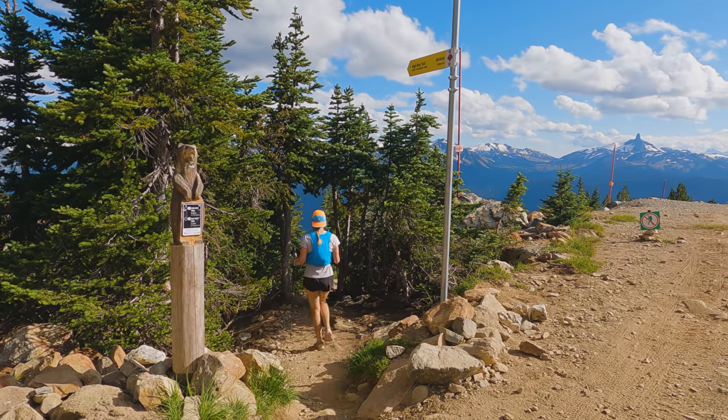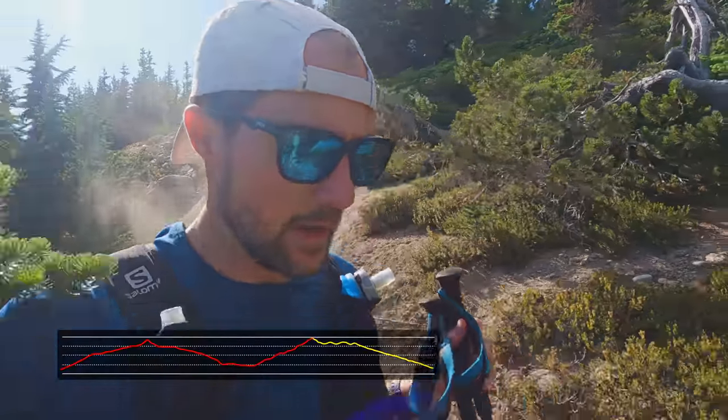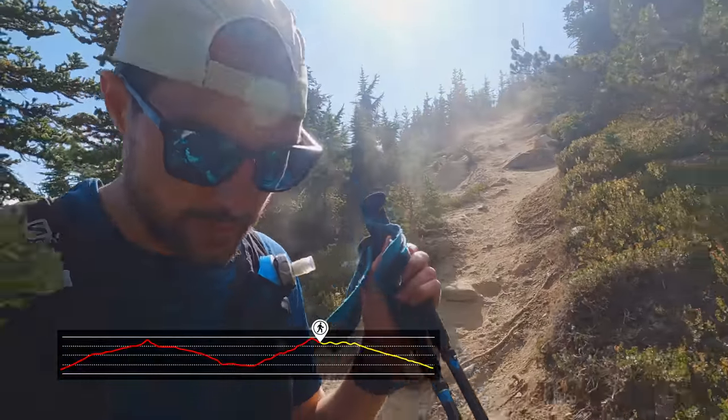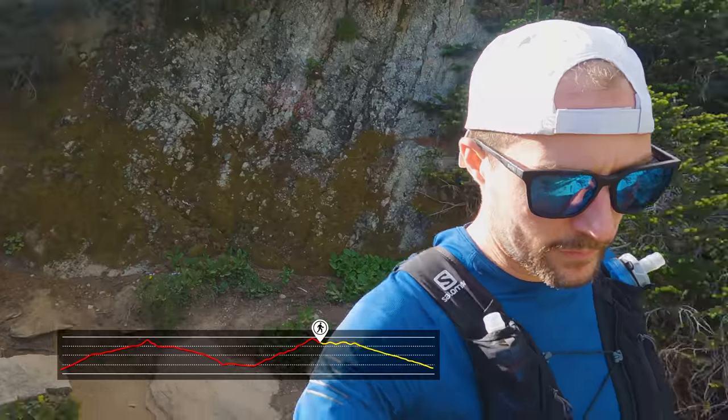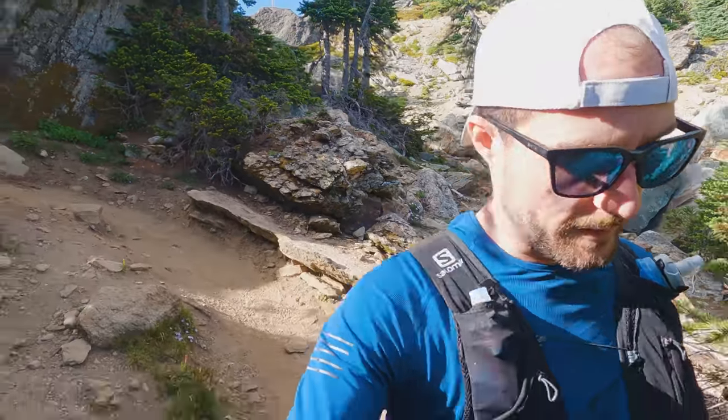So we just dropped off the summit. We're back down now on High Note Trail. And High Note Trail is gonna skirt below the mountain here. We're gonna traverse all the way around into Whistler backcountry. Fortunately, there's a water source up here, a really reliable one that we're gonna hit in just a couple minutes.